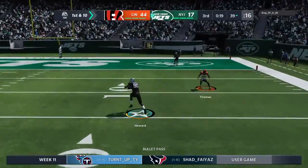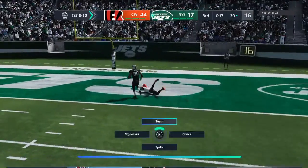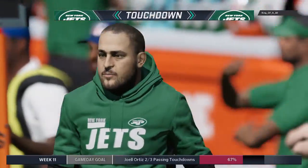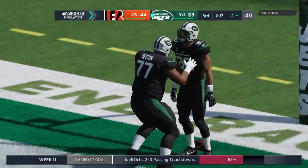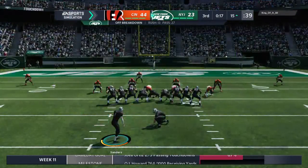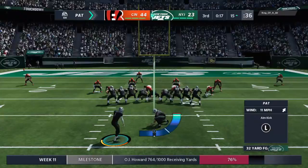He finds his tight end, Howard. That's complete. And all the way in. Touchdown, New York. O.J. Howard, his 6th touchdown of the season. And the Jets are able to close the gap just a bit.